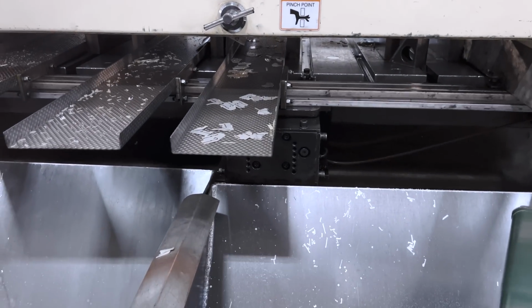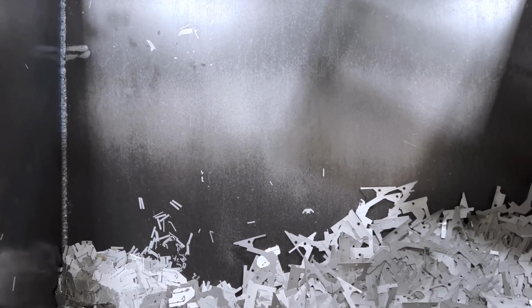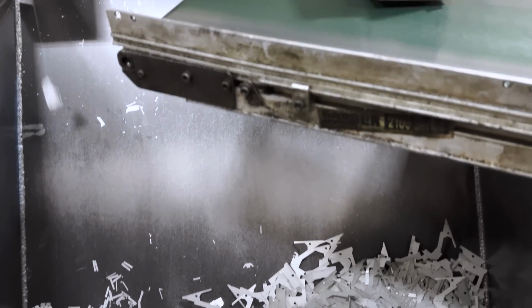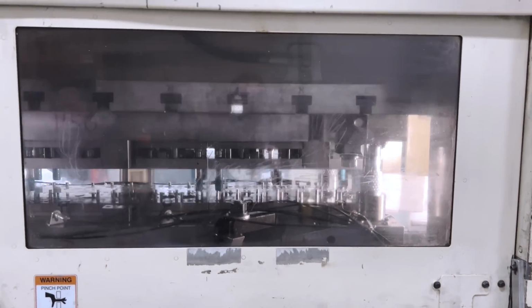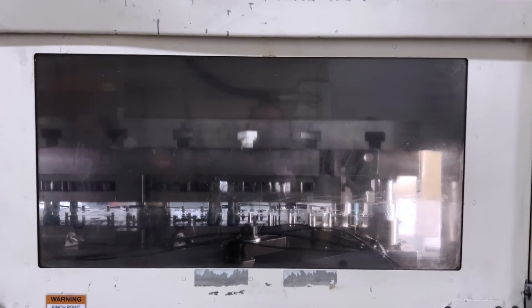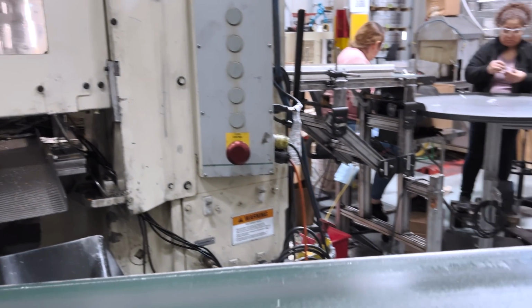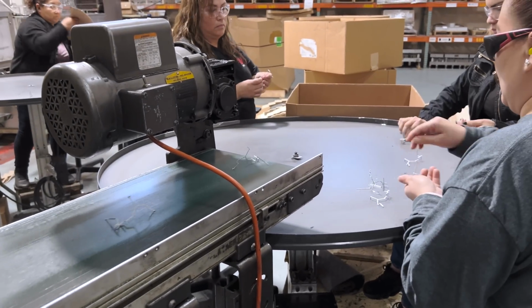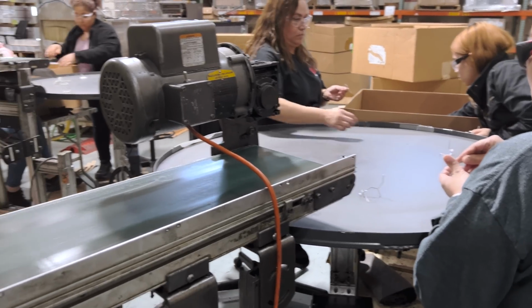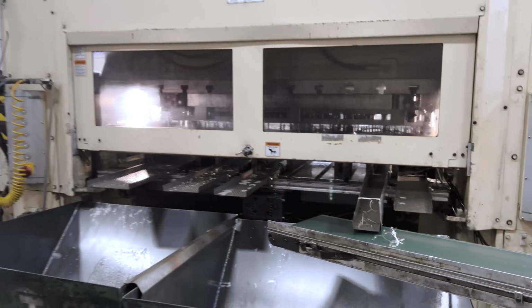This is a 160-ton Minster press. As you can see, the die is a lot bigger and longer. There's a lot more stations in this tool. So in this particular application, which is what we specialize in, typically you're going to buy a bigger press than the required tonnage. We buy these bigger presses really for the length, because we're doing a lot more in the die as far as stations and to be able to cut and form these particular parts.